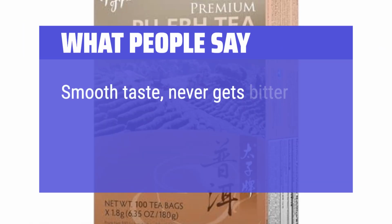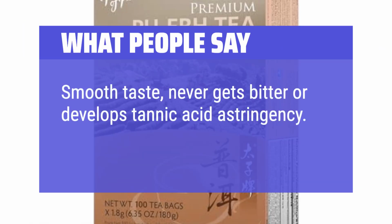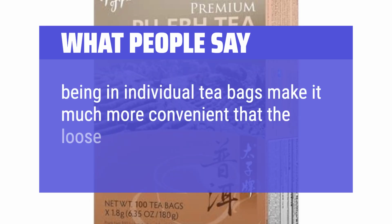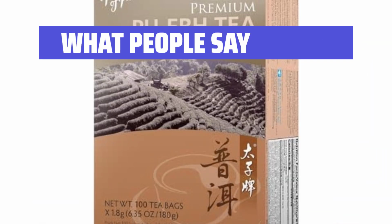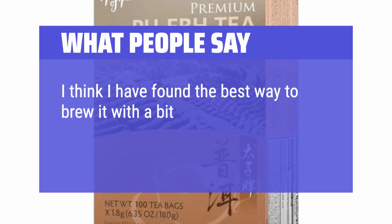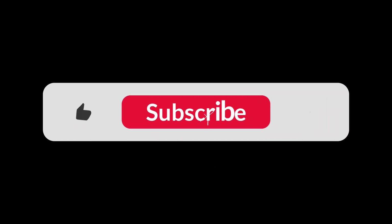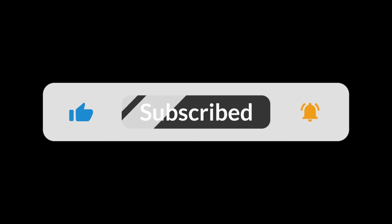Smooth taste, never gets bitter or develops tannic acid astringency. Being in individual tea bags make it much more convenient than the loose leaf for me. I think I have found the best way to brew it with a bit of experimentation to get the best flavor profile.